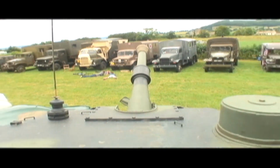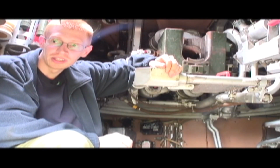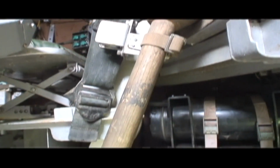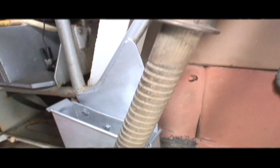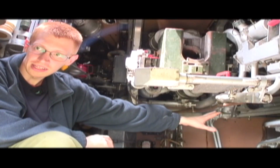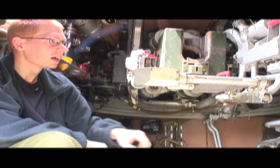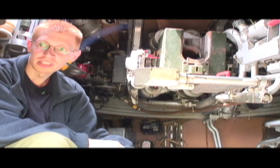You have an electric rammer for positioning the projectile within the gun, but good old-fashioned British Army and often seen in British-built vehicles, can't be without a piece of wood of some form, so you have a hand rammer as well. At the front you have a layer's seat, and he aims and fires the gun. And at the top you have a commander's seat.